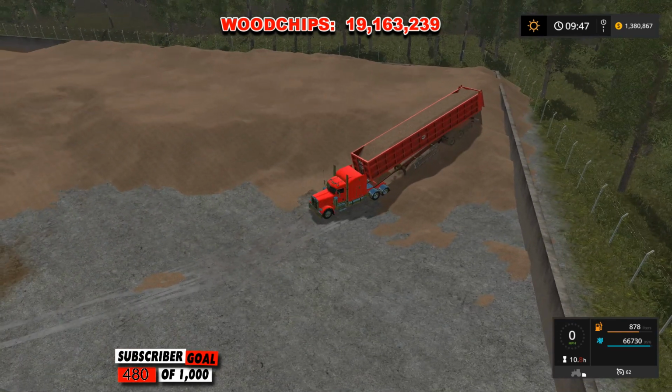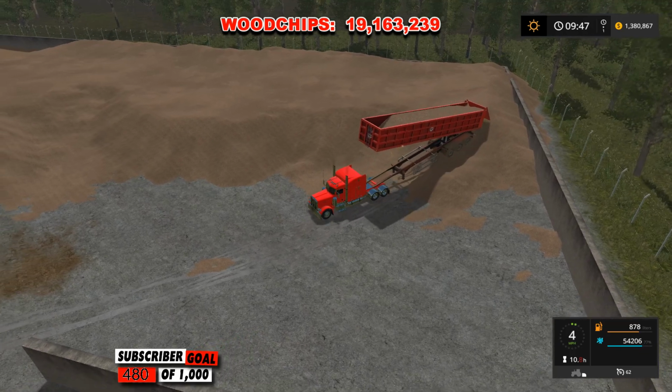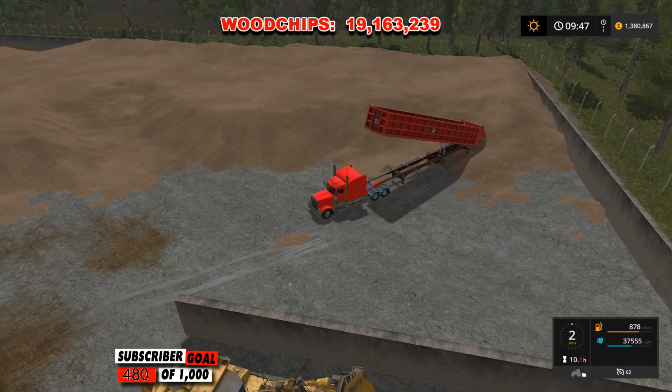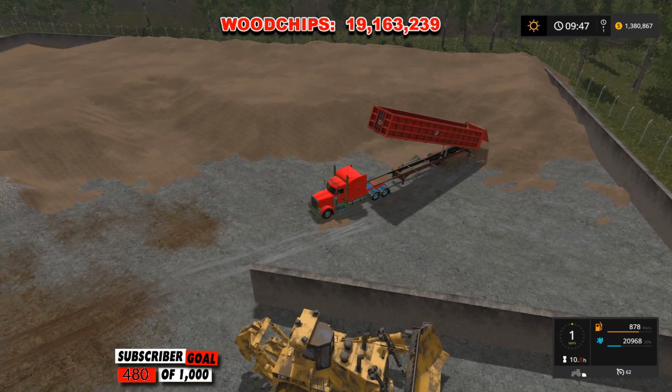And this one, unlike Dodson Logging, where this map is based off of a real world location, this new map is not going to be based off anything. It's just off the top of my head. It'll be a lot of fun though.